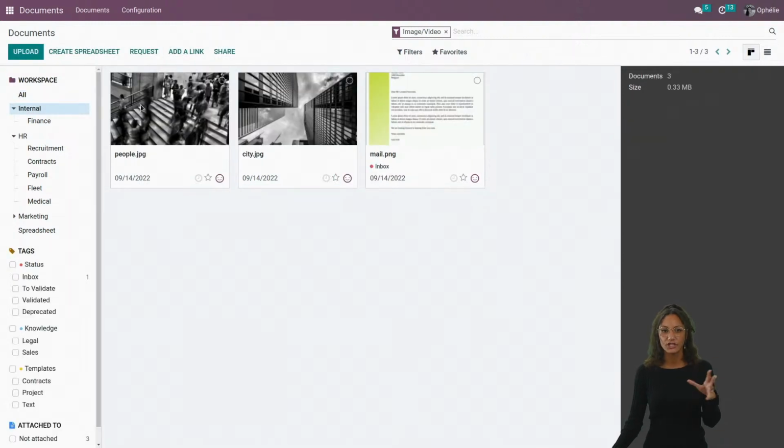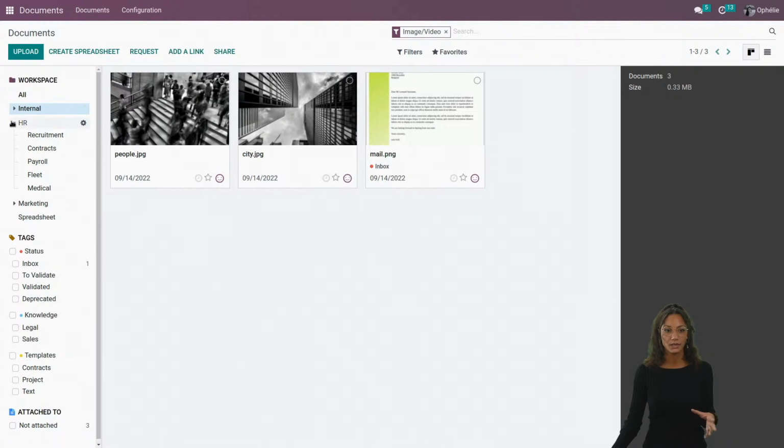That's it about the general settings that I wanted to show you from here. What else do we have? Let's focus more on HR modules because that's why we're here. So I've created this HR workspace, and in this HR workspace, I've created child workspaces. So recruitment, contracts, etc.